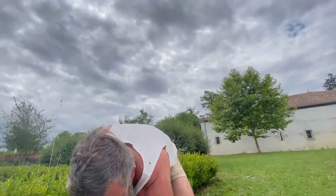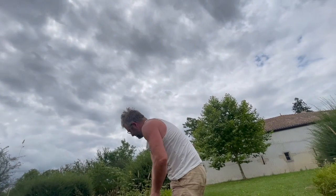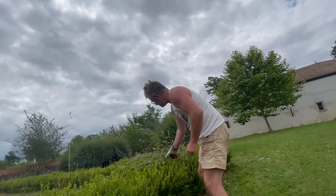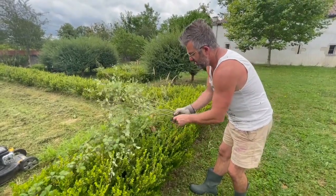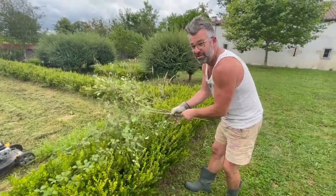Yeah. But, yeah, so basically I think I snipped these. These should just pop right out now. Oh, the brambles. There we go. Oh, gosh. What is the purpose of a bramble? That's what I want to know. Blackberries.